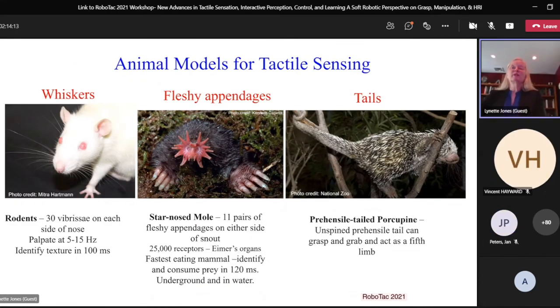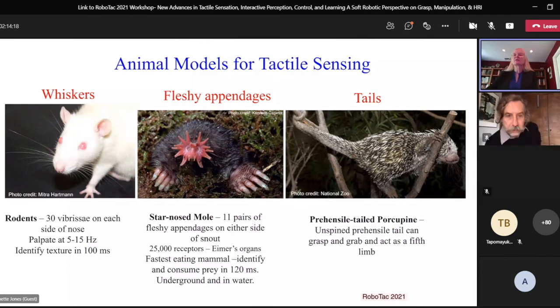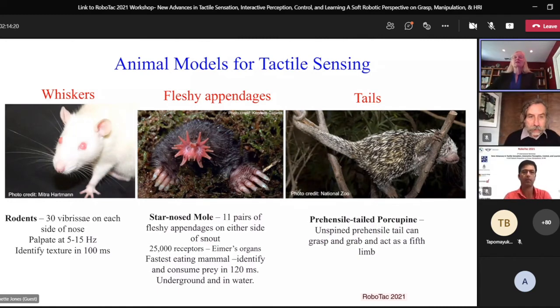I also just want to finish with an interesting sort of challenge as we look at other sorts of ways of interacting with the environment. Obviously, there's been a lot of work on robotic whiskering and tails for stability. Rodents are capable of moving the vibrissae around 5 to 15 hertz to palpate their environments and can identify textures in 100 milliseconds. My favorite is the star-nosed mole that's essentially blind, lives underground, and impressively can swim underwater and sense prey and catch them all within 120 milliseconds.